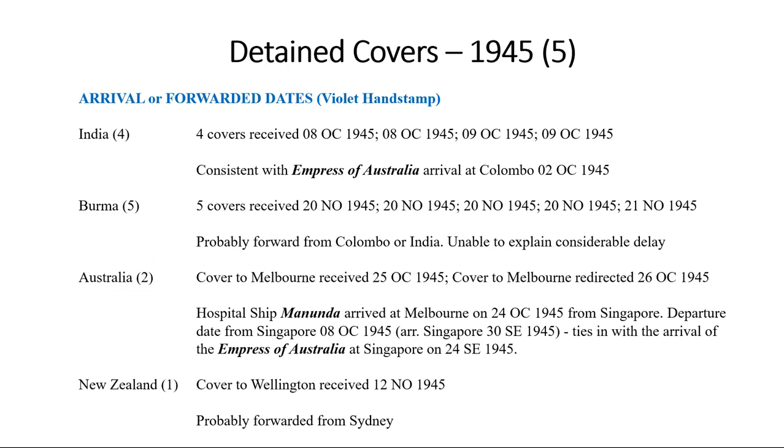The arrival or forwarded dates that I know of for detained covers with violet hand stamps, I've listed. To India, I know of four, with received dates of 8th and 9th of October. And this is consistent with the arrival of Empress of Australia at Colombo on the 2nd of October. Covers to Burma arrived there much later, which I'm not able to explain, but they must have been held at Colombo or India, I think.